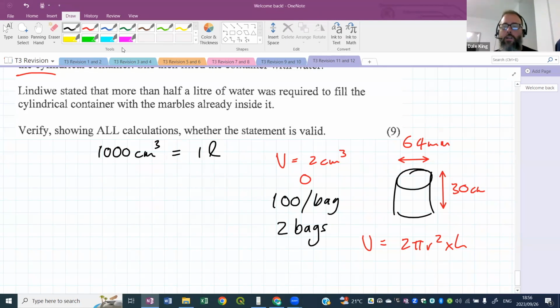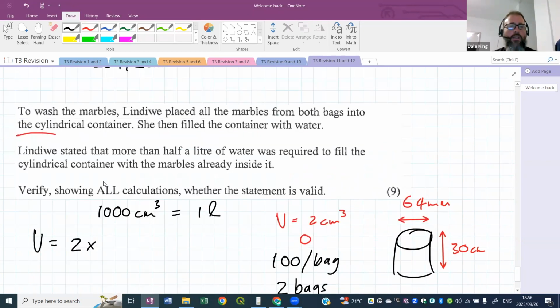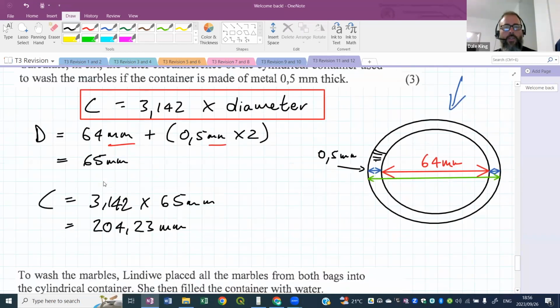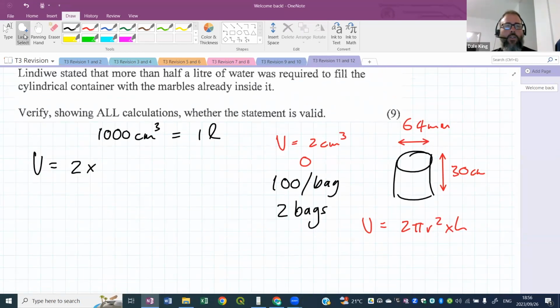Okay. All right. Let's finish off. I'll quickly show you. First of all, we need the volume of the container. So we're going to do a formula for the volume of the container. So 2 times pi, and they tell us pi is 3,142. I'll help you out here. 2 times pi, which is 3,142.